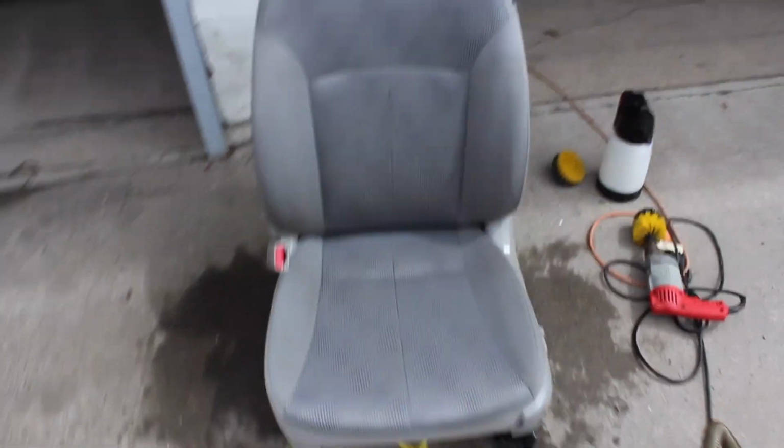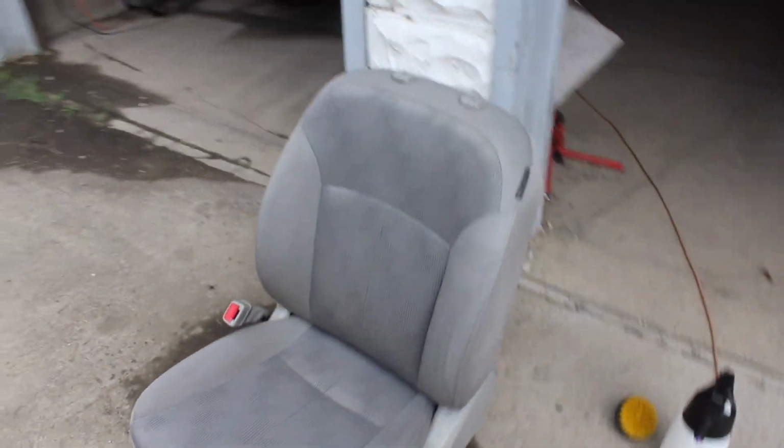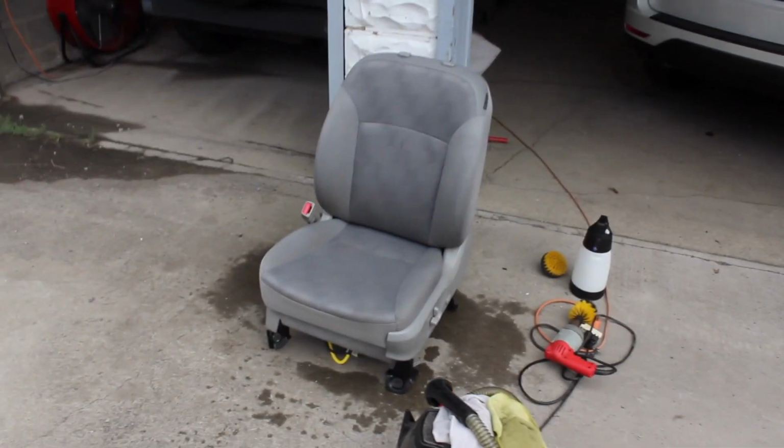Alright, so there is the driver's side chair after one pass. You can see the bolsters are still needing another pass, so we're going to hit this one more time here. This is actually the second pass already that I just finished. So this will be the third pass, and hopefully we can get all the marks up there and all the bolsters perfect after that. And I'll do this seat as well, and I'll let you know what they look like when I'm done.